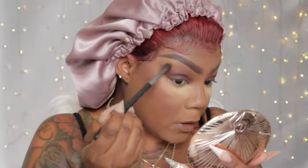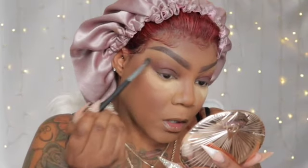You see how quick and easy this was? Very simple smoky eye. Like that.